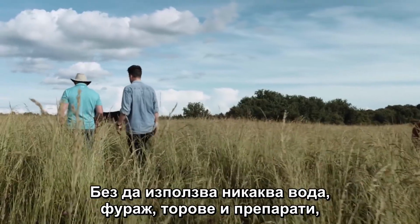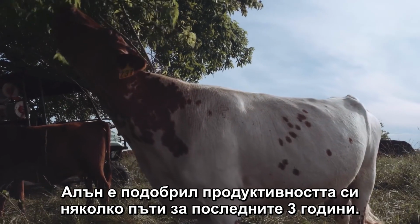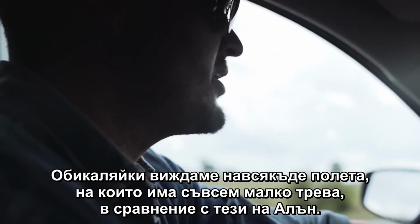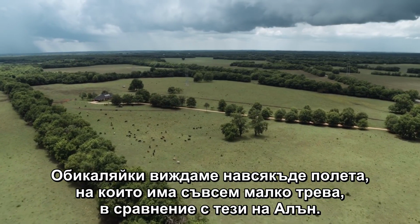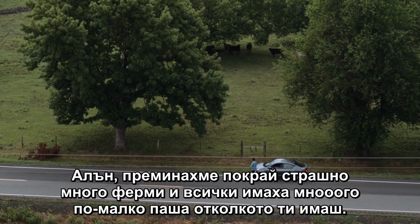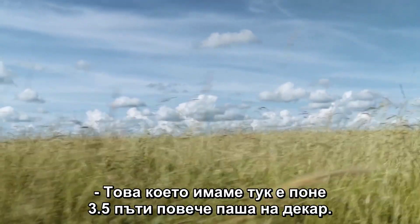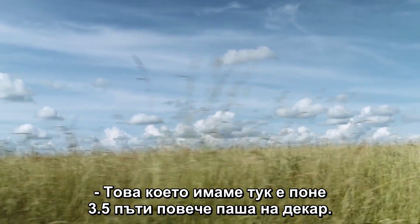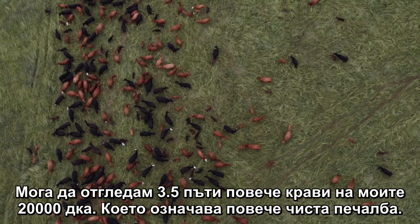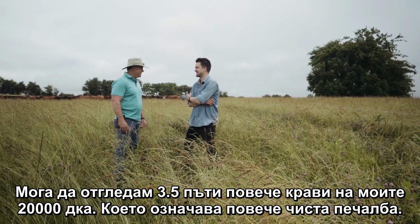Without using any imported water, feed, fertilizer, or pesticides, Alan has increased his production 5-fold in the last 3 years. We keep passing these ranches that look way more depleted than Alan's ranch. So, Alan, we're driving past tons of ranches on the way here, and they have way less grass than you. What we're looking at here, we have easily 3.5 times more forage growing per acre. I can carry 3.5 times more cows on the same 5,000 acres, which means more net profit.